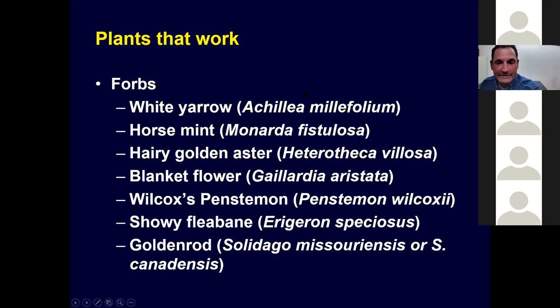White yarrow, which is different than the lawn weed, but it's our native yarrow. I'll show you pictures of all these in a minute. Horse mint, otherwise known as Monarda or bee balm. Hairy golden aster, hairy false golden aster, which is a low growing yellow flowered plant. Blanket flower. All these plants are native throughout just about all of Montana, but certainly in central Montana. We have a lot of different species of penstemon. Wilcox penstemon is one of our more common ones, but there's many of them, and they can be substituted for one another. Showy fleabane and goldenrod.